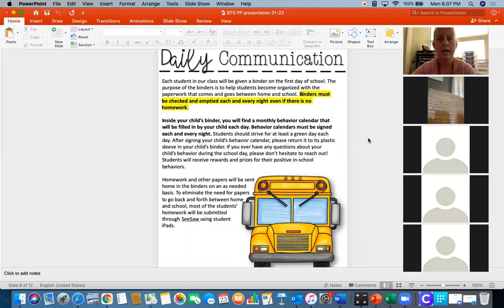And I have in here a monthly behavior calendar. I think I'm going to change it. It's not going to be so much monthlies, it's going to be weekly. And then they're actually going to fill out information about what we did that day and what their day was like for them, whether it was a wow day, an okay day, or needed some work. And we will work in some prizes and positive rewards for good behavior.